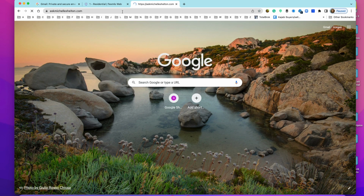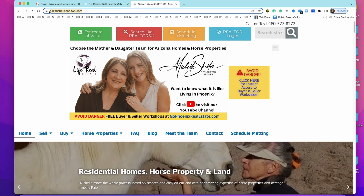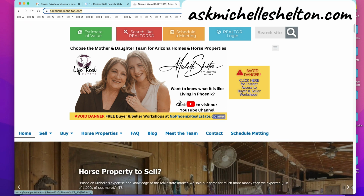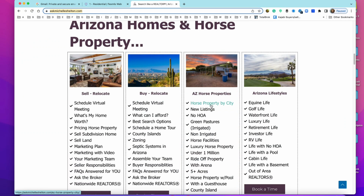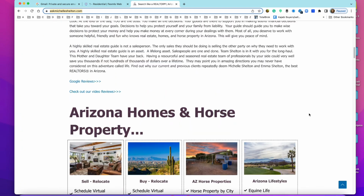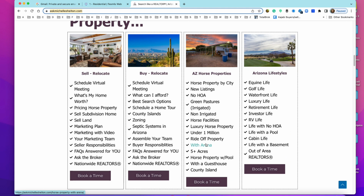Now, if you go to our horse property website, which has a lot of different roads that will lead here, but let's use askmichelleshelton.com. We've got it filtered by horse property. You can see horse properties by city, new listings, no HOA. So there's not all horse property. I mean, we show you everything on here, but it is more friendly if you're looking for horse property. When we do that, this is called an IDX.